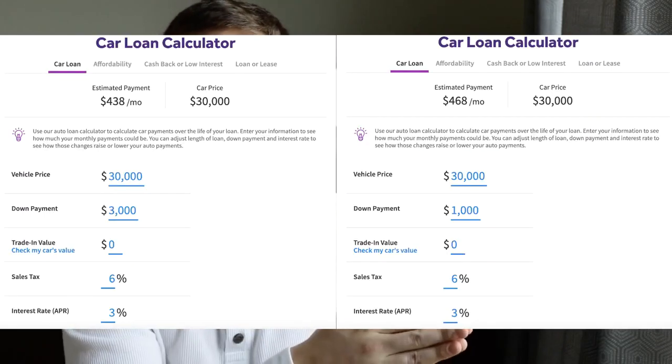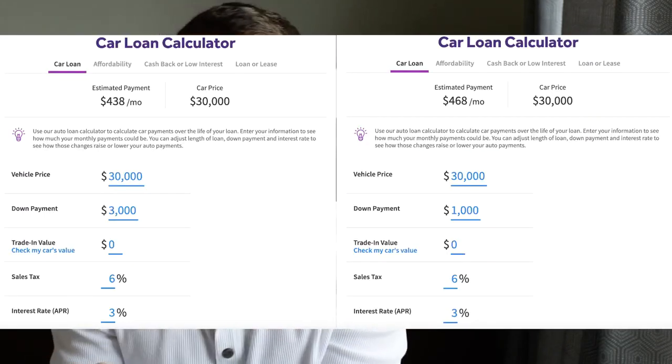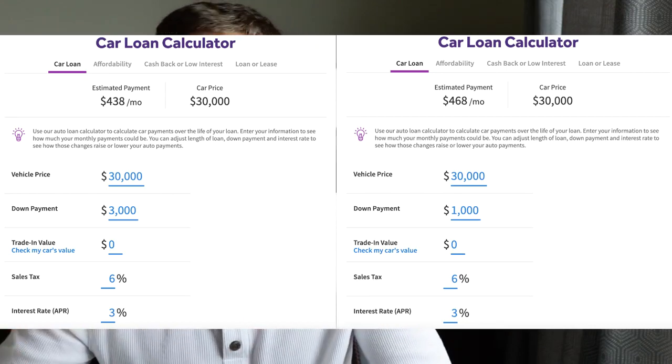And what I mean by this is I want you to see the difference between putting $1,000 down in your monthly payment versus $3,000 down. If it means you're only gonna save around $40, is really coming out of pocket an extra $2,000 worth it? Or can you invest that $2,000 into something else to make you more money and help pay off that car sooner? And you need to get the financing up front.